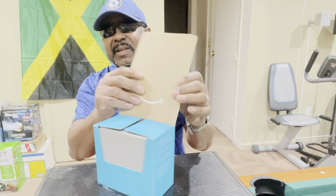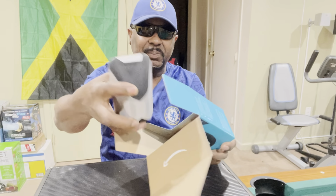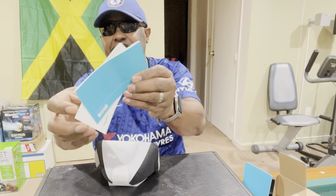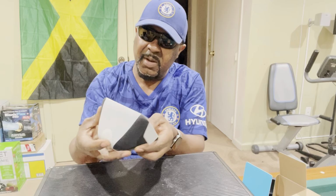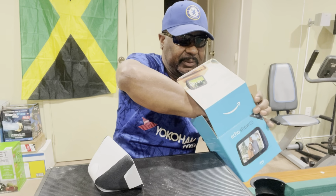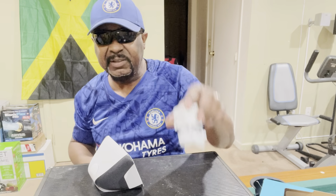See, it has the Amazon logo right there. Quick open box right here on Triple D TV. Wow, and these are instruction and communication papers. Check it out, all the different communication. This is the Echo 5 itself. Let me see what we have in the box. You've got the power cord right here. Check it out, the power cord.